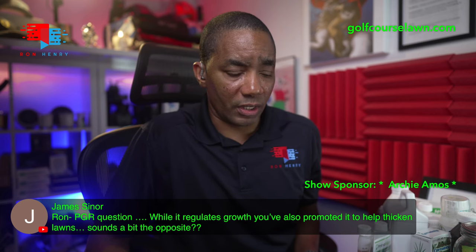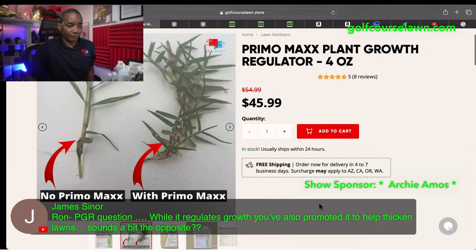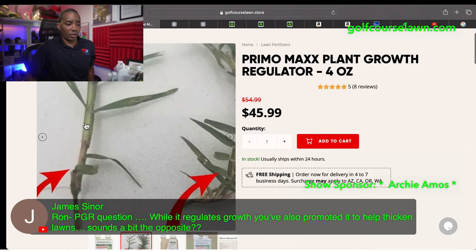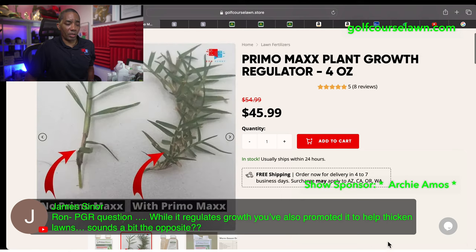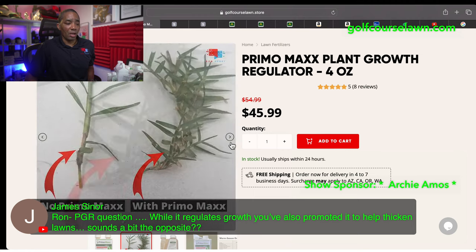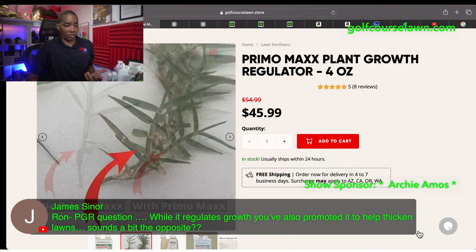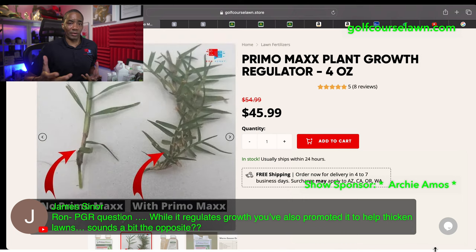So if you look at this picture here, this is the product description for Primo Max. And if you go over one, you can see this is Bermuda without Primo, and this is Bermuda with Primo. So you can see there's less stem, meaning there's less stalk. It's not going to grow as tall, but there's a lot more leaf. So in the same area, like you look at these pieces of grass, the one on the right, I think we both agree is thicker than the one on the left. So Primo suppresses top growth, or the grass from growing tall, suppresses stem growth, but it doesn't prevent the grass from growing additional leaf, which is what causes it to get thicker.